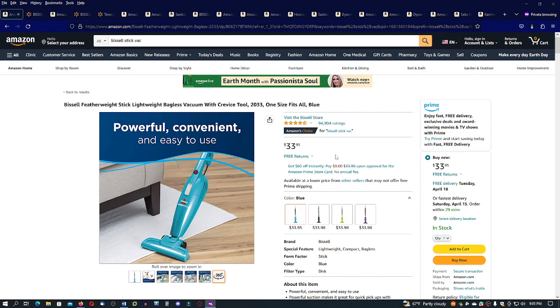The Bissell 3-in-1 is 25 bucks at Walmart. The Featherweight is 33 on Amazon. It's also 35 at Big Lots. So the Featherweight gets my recommendation since it has a crevice tool, and it's also in this pretty blue color.